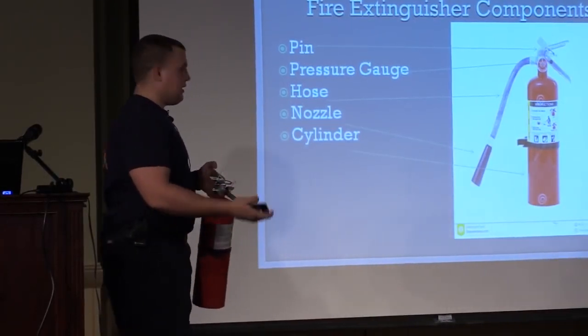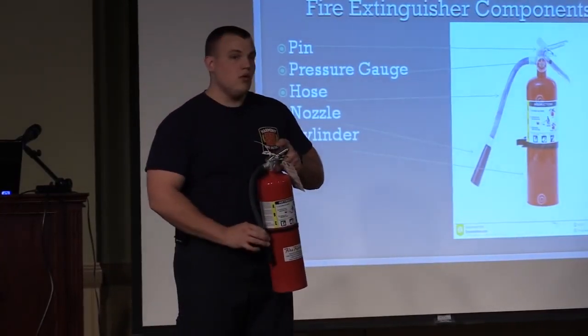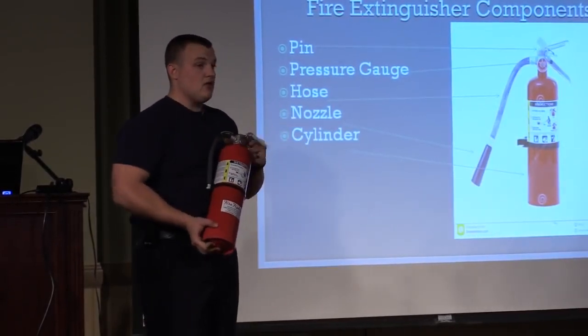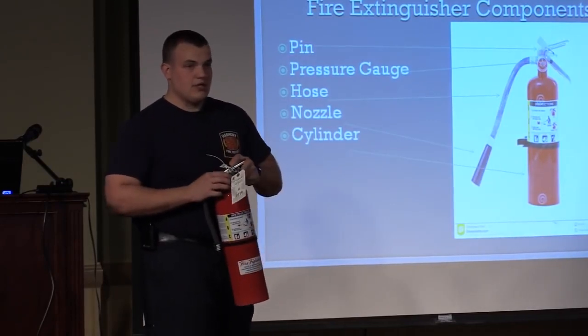The nozzle is at the end of the cylinder, the big red thing. I'm not sure how often you all inspect these. I'm assuming on a monthly basis. So whenever they check those, they should be checking the seal and the pressure gauge.